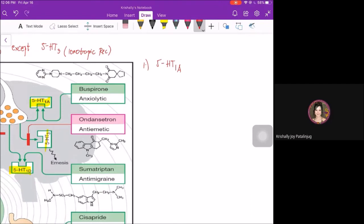Okay, serotonin 1A, this is located in the presynaptic neurons. Again, this is located in the presynaptic part of the CNS. Take note, present siya in the presynaptic part of the CNS. Okay? Particularly, this is a Gi linked receptor. So, somehow it has an inhibitory effect.